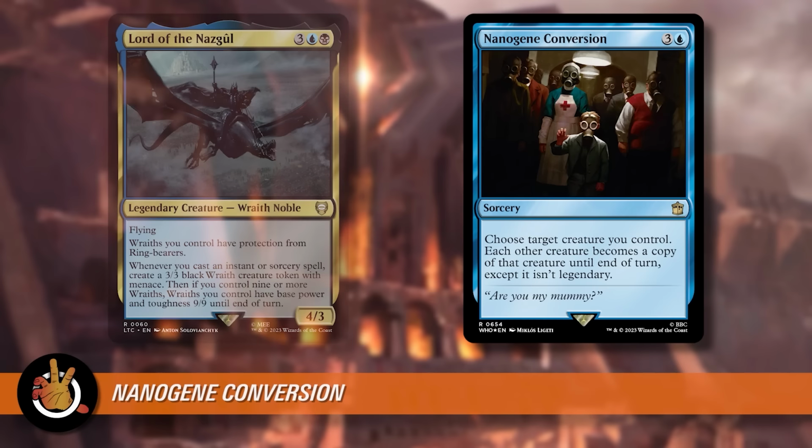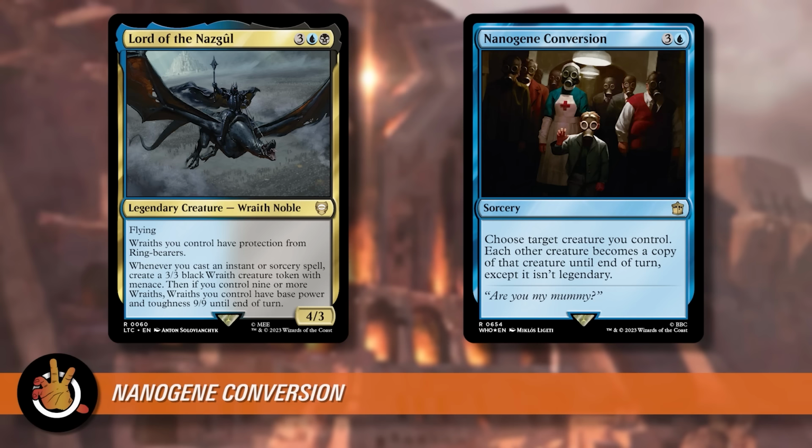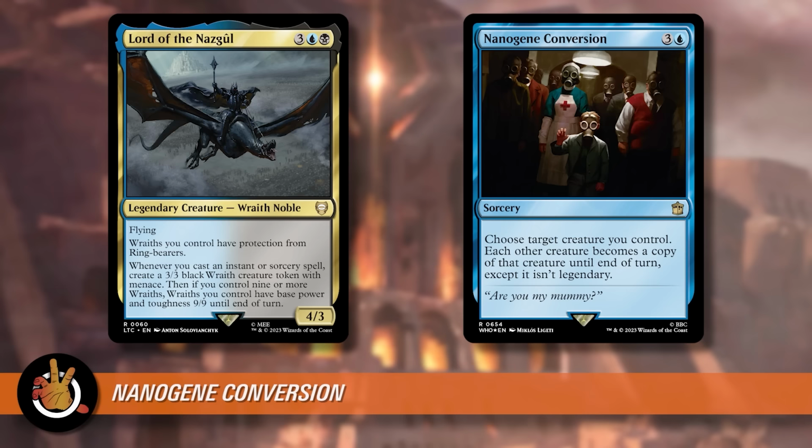Lord of the Nazgul is a clone deck. It says whenever you cast an instant or sorcery spell, you make a 3/3 black Wraith creature token with menace. Then if you control 9 or more Wraiths, Wraiths you control have base power and toughness 9/9 until end of turn.